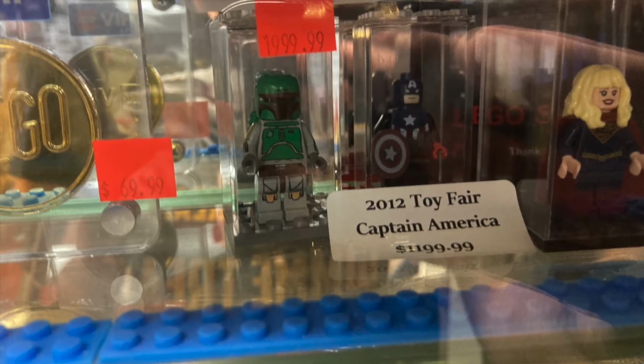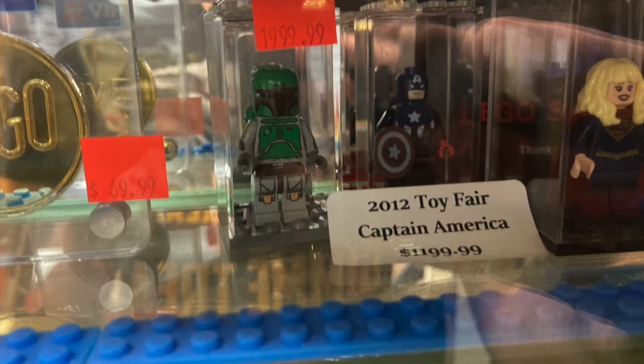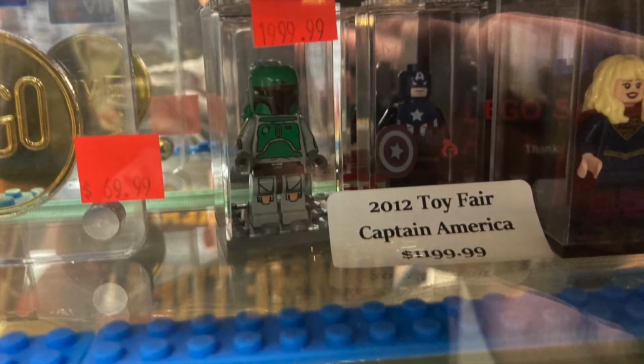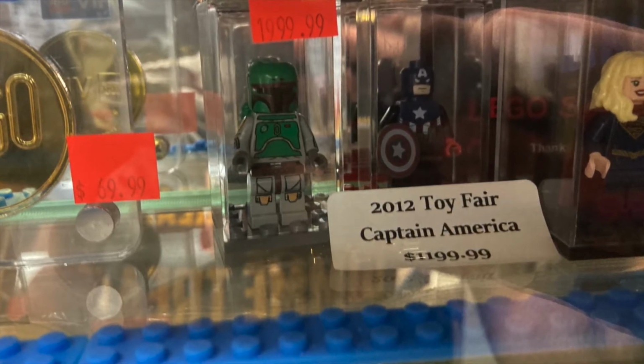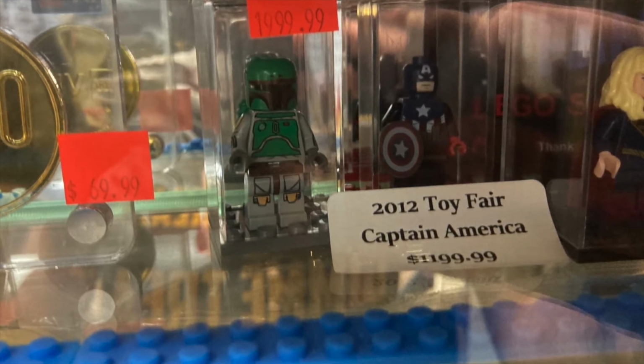We also have the original Captain America from 2012 Toy Fair, the first Marvel minifig. There was an Iron Man and a Captain America at that time, both released in limited quantity. We got one of those in. We do have some of the Comic-Con exclusives in their original packages. We have Supergirl from the TV series, the poly bag that was hard to get, in her original bag. Oh yeah, we got the stuff.